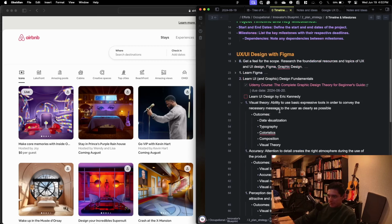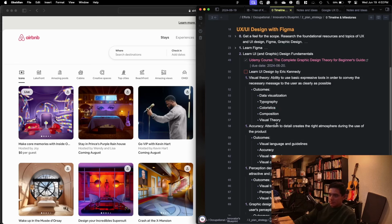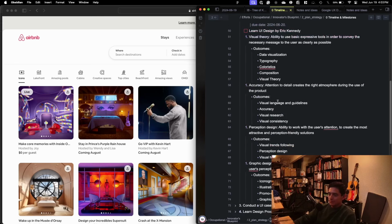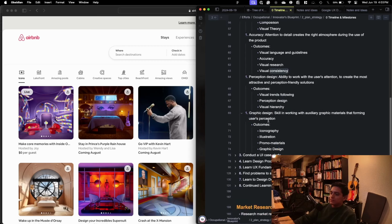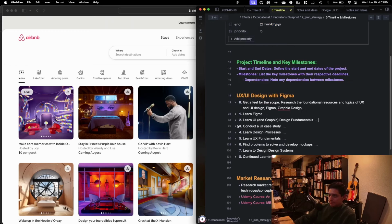But yeah, here you can see there's visual theory. So we're talking about typography, color, composition, some other things. I'm not sure if they're necessarily applicable here. Visual research, you want to make it consistent. Guidelines, I'm not sure, what creates the right atmosphere for using the product. Sure. Let's see. Iconography, illustration, yeah. So those are all good things to learn about.